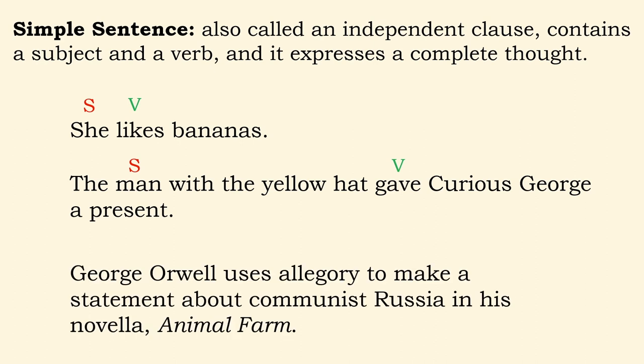Here's another one that's a little bit longer, but is still just a simple sentence. George Orwell uses allegory to make a statement about communist Russia in his novella Animal Farm. The subject being George Orwell, the verb being uses. Everything else is just additional descriptors to support that one subject verb pair.